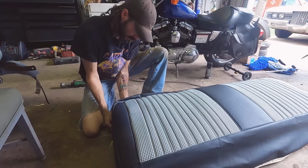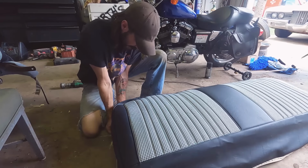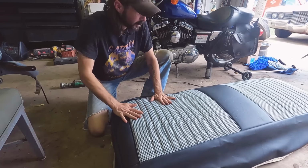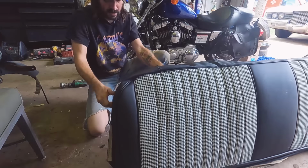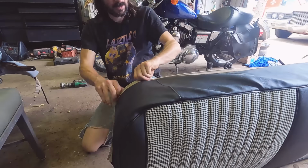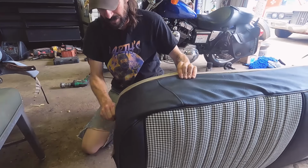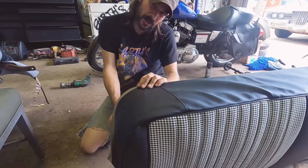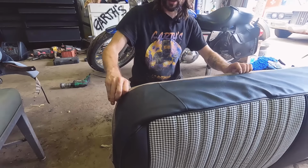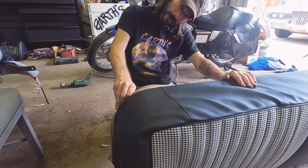There we go. Did it earlier, and the dent right here was horrible. Yeah, you don't even feel it. All right, start popping some rings on. You've already seen me do that once, so unless I run into something, we'll tune back in when we're starting to put the seat back together.